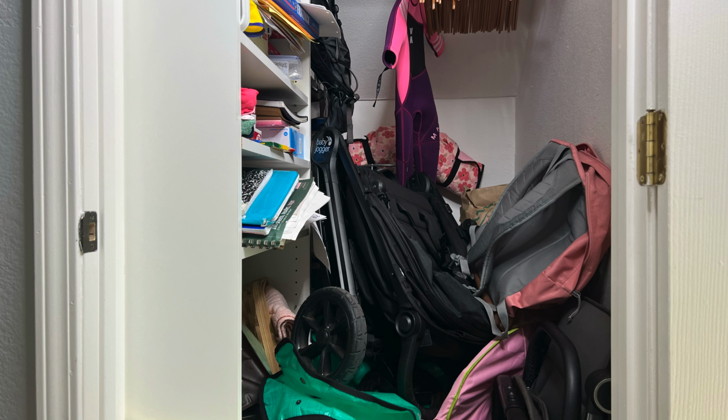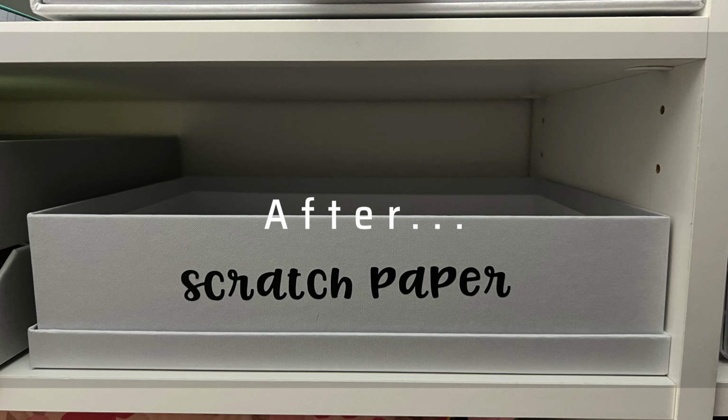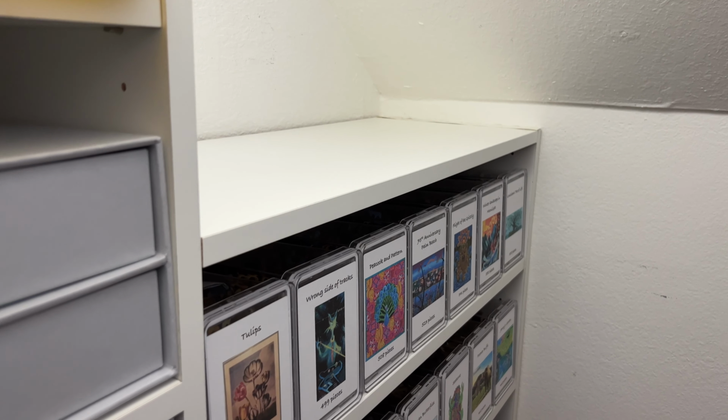Okay, here's a reminder of what this storage space looked like before. It was stuffed to the gills with a lot of things that didn't belong. Now I've removed those things and found new homes for them, and the things that we have in this closet are things that we want.